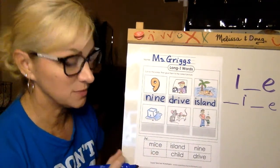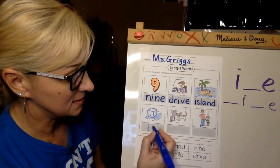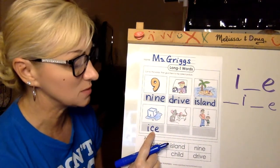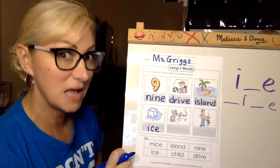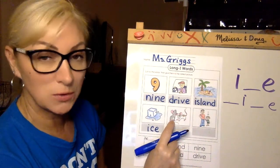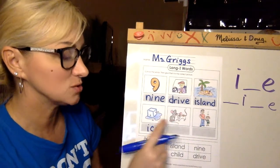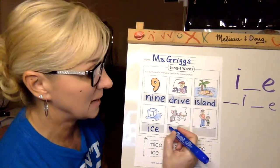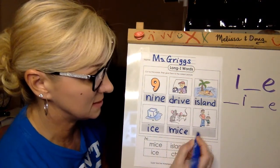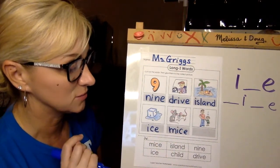Okay, this is something melting here. I see some water down at the bottom. This must be an ice cube. Ice. I, C, E. Sometimes that little C comes in and steals the S sound, especially if it's in front of an E. Ice. Okay. Next one, we have two little mouses, but we don't say mouses, we say mice. When it's more than one mouse, it is mice. So we hear that ice, mice. M-I-C-E. Same thing. If I cover that I have ice. You can see it there, that S sound for the C.